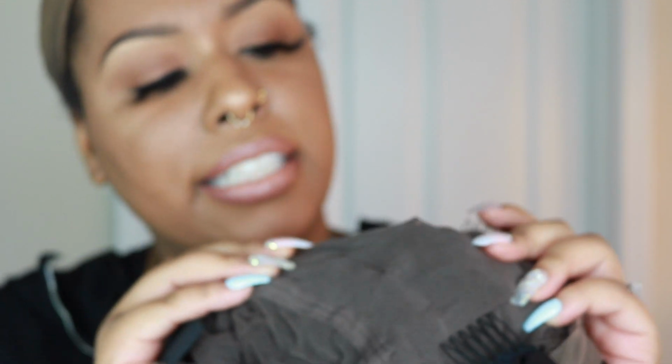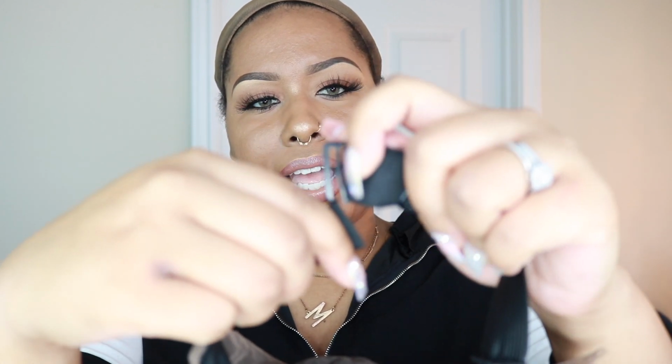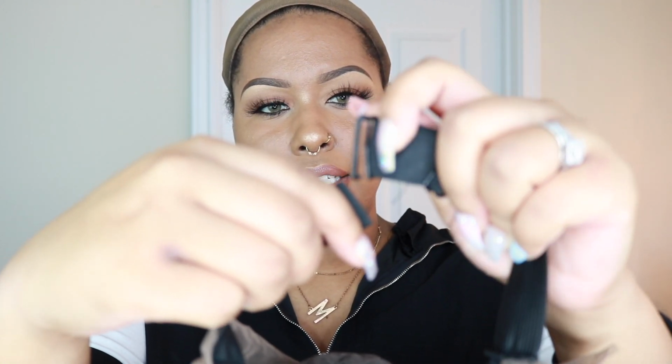So it does have two different materials, just like with most higher end braided wig companies. And then you also have a comb in the back and adjustable straps as well. Now, you can see the tag with the branding of the company, so I'm gonna go ahead and cut that out. Okay, so I cut the lace off the back, and I also wanted to mention that they do have an adjustable elastic band here.